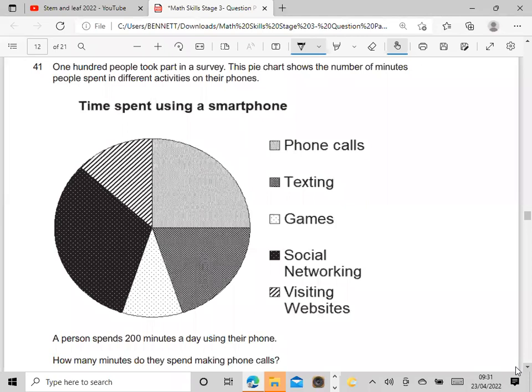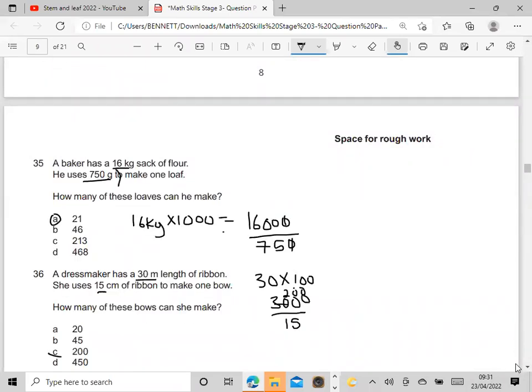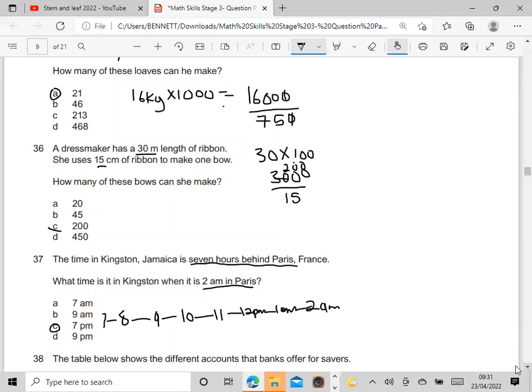Sir, can you go back to number 36? I didn't get the answer. 36. Okay, that's far back. I think this is having a little lag. A dressmaker, let's go over it. A dressmaker has a 30-meter length of ribbon. She uses 15 centimeters of ribbon to make one bow. How many of these bows can she make?